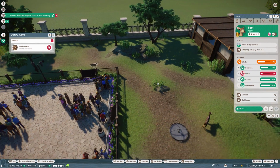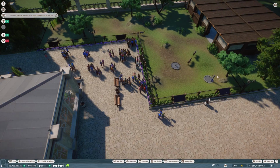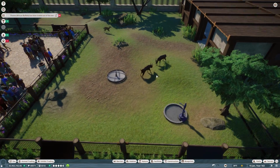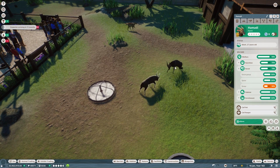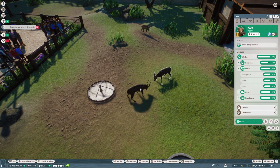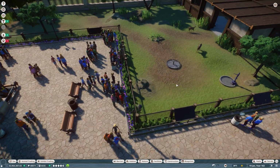And we also have a stressed Koala. That's not good. Stress levels are high. And education signs are off. That's weird. Oh, we have two male Koalas fighting here. 2.7 years old, 12.1. I'm gonna send you to the trade center and that will be better.